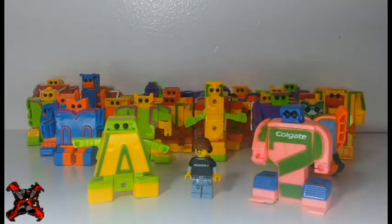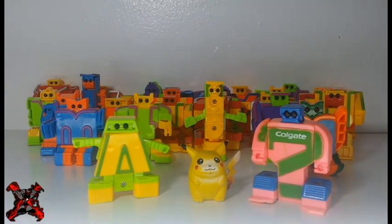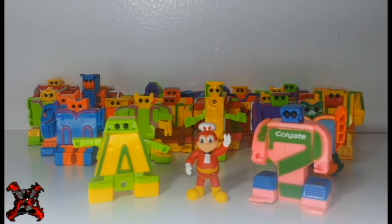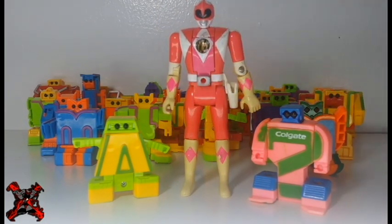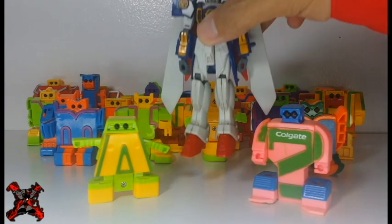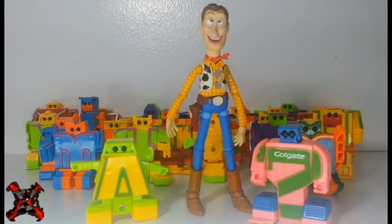Lego minifigure, Takara Tomy Pikachu, Jollibee from City, Jollibee Around the World Philippines, Bandai Power Rangers Pink Ranger Flip-Head, 1/144 non-grade Wing Gundam, and a toy bootleg of Rebel Tech Woody.